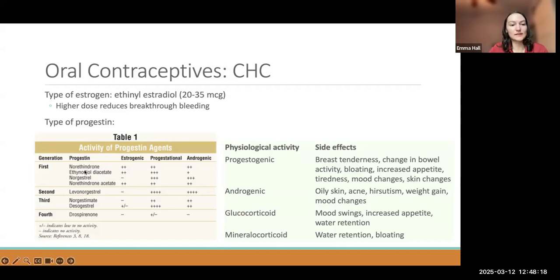But I also do see some of this one, or the drospirenone, which is the Yaz or Yasmin, and these are the fourth generation, the slightly newer ones, and these tend to have the most anti-androgenic possibility, although everyone responds a little bit differently. So over here on the right, there is this table about the theoretical side effects relating to physiologic activity at these receptors. I think this is a lot of things to think about, and it's very interesting.